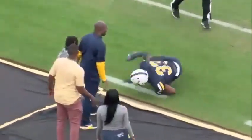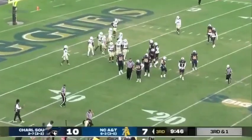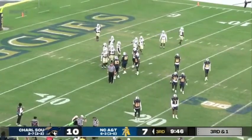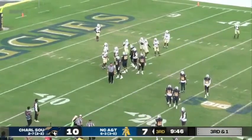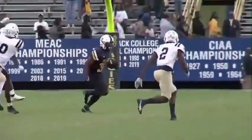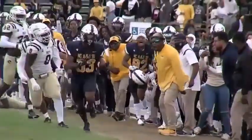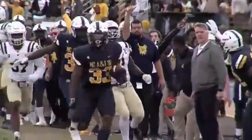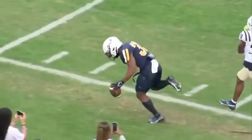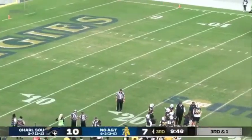Great job by Tootin to get us deep into the previous play. It's under review. And now there's going to be a review to see if he stepped out of bounds early. The previous play is under review. So we'll see if he stepped out. He came east to west. He was very close to the boundary, but you can't tell from that angle. So we'll see what the replay official says. On that one, it was very close to that white chalk.